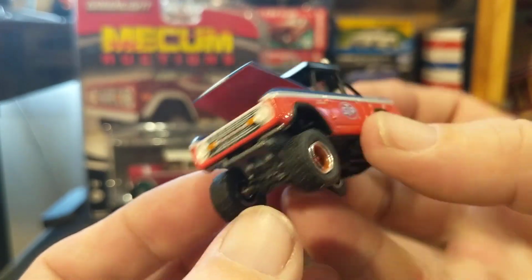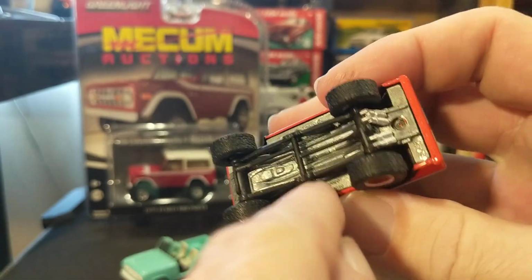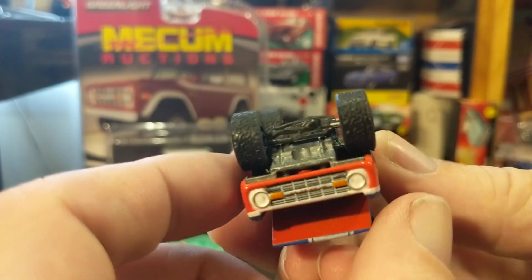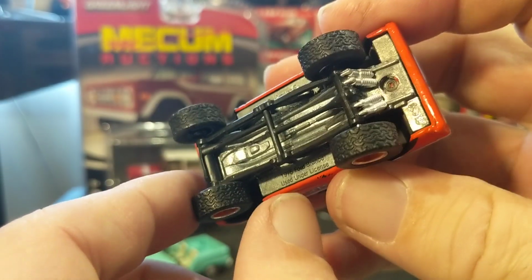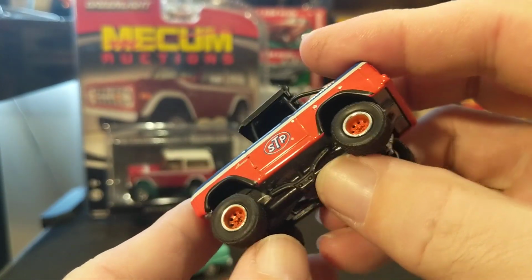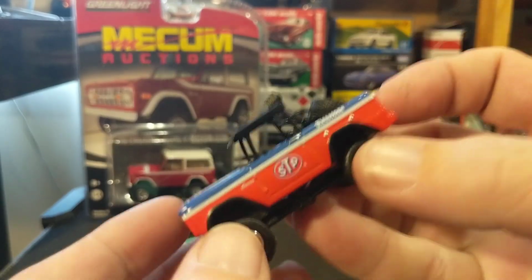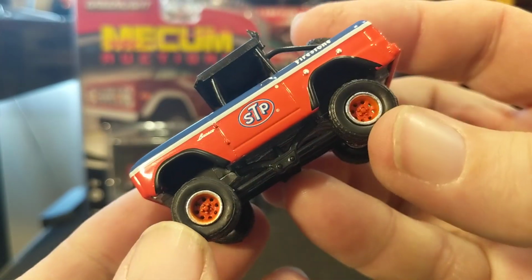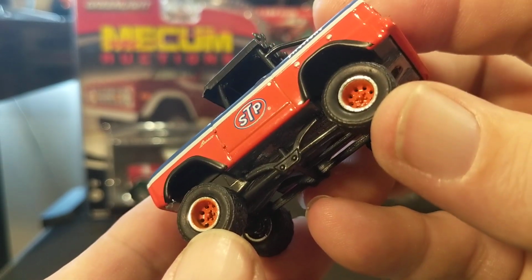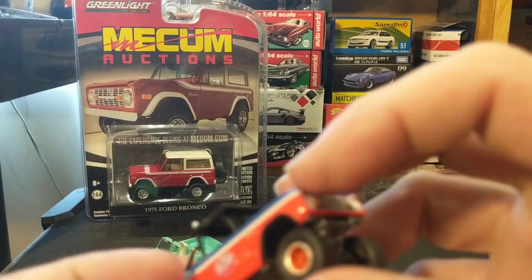So this is pretty cool. Now this is a lifted racing version. So you can see the metal base, but then you see this plastic chassis extension. That's to give it the lift. And the frame supports and ladder bars for racing and so forth. That's pretty damn cool. I like these red wagon wheels with the chrome. Are they beadlocks? I don't know that. Well, I don't know much about off-road racing, honestly.